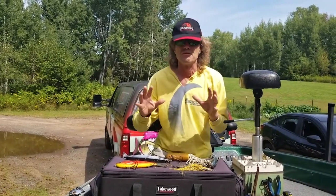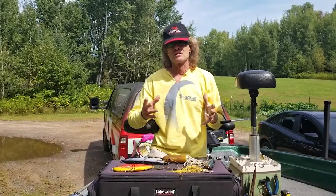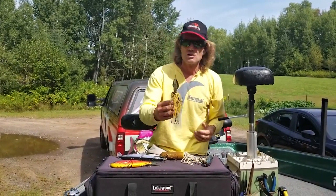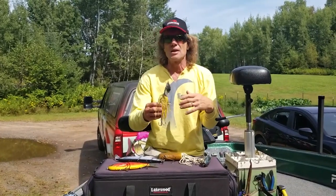Now, from an efficiency standpoint, there's nothing more efficient than a bucktail or a spinnerbait. So that's literally my number one.